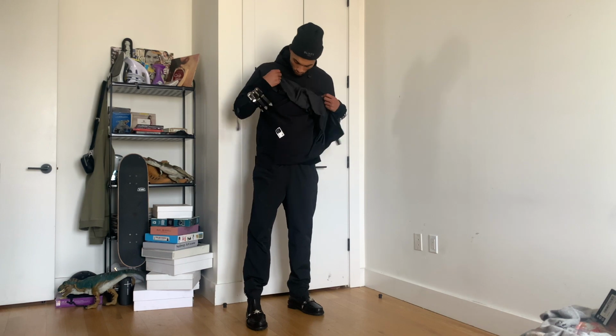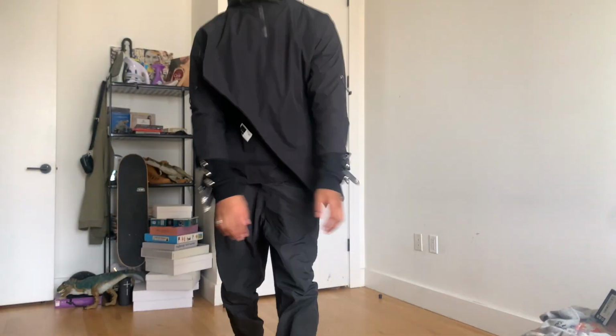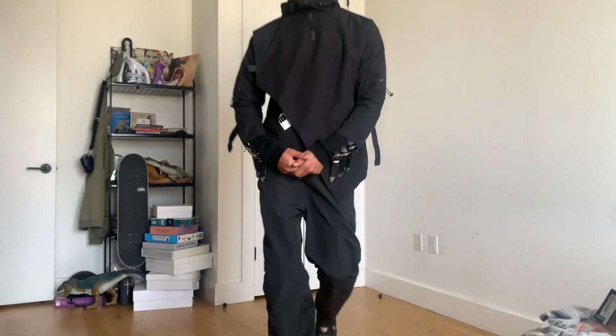Because I had this extra embellishment, I wanted to bring everything together. So I threw on these windbreaker material pants that sort of matched the jacket up top. And then down below I threw on these boots from Toga Virilis because they have those silver embellishments that match the buckles on the sleeve. And yeah, I am good to go.